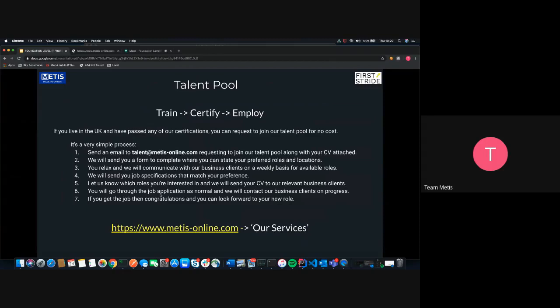You can read how the talent pool works on the slide. But the main purpose is that we're a training provider, we're not recruiters. You get a recruiter who hassles you, asking if you want a role you don't want, and they call you every day and you don't know which number it is. We don't work like that. You get your certification, you send us an email to say you want to join our talent pool, and we'll send you a form to complete, where you say which roles you like and which location.